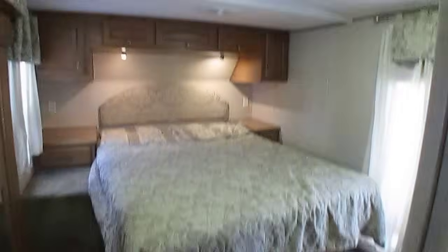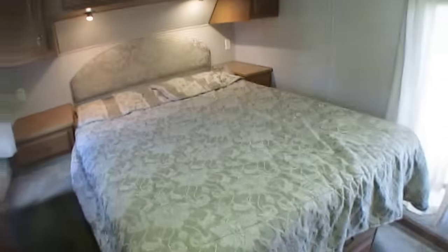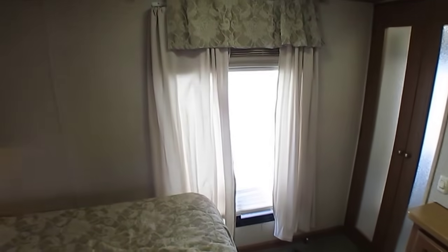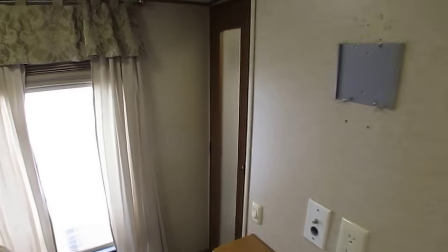Queen Island bed in the front. There's your second non-ducted air unit. Normally I would have it on, folks, but this is a 50 amp RV. I've got it adapted down to 30 amp so I can only run one air conditioner. At the foot of the bed, you can put a TV there if you want to. And it's got a big window right there. Got day-night shades and curtains on all the windows. And this is a stand-up bedroom. I'm 6'4". I can walk around this bedroom just fine.